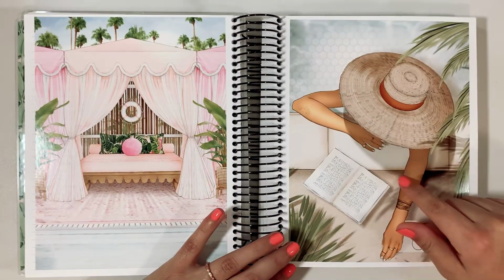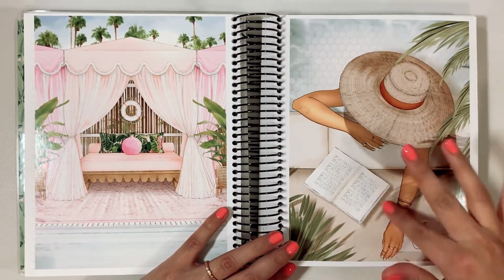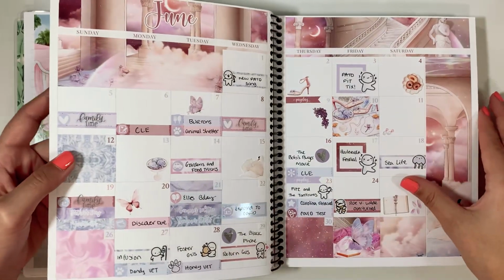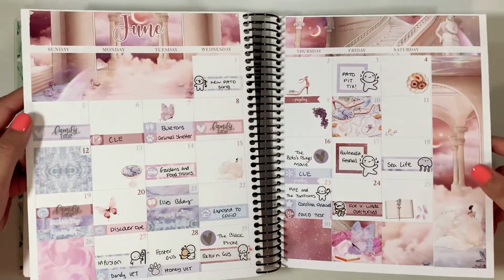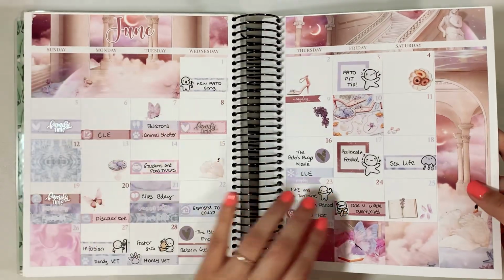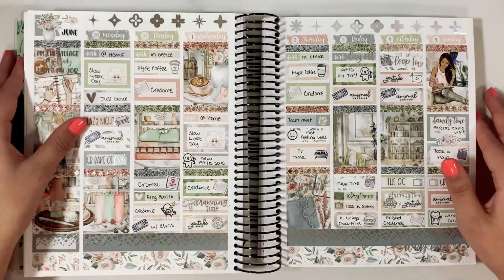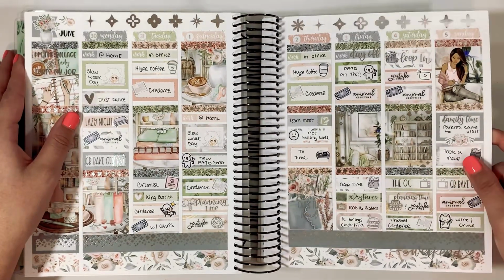I don't think I ever used a kit with this artwork, so I'm glad to have it here. Here's my monthly. You can see I kind of stopped trying a little bit. And this is from Caress Press. This kit is also from Caress Press.